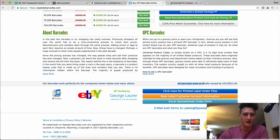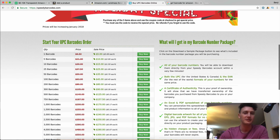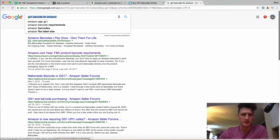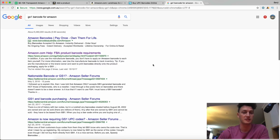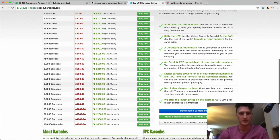Down here it says all barcodes were originally issued by GS1 US. So at the moment, I've never had a problem using these barcodes. But some people are saying that the original GS1 barcodes are different. I would double check that for yourself just to make sure, but I'm going to use one of these Speedy Barcodes like I always have, and I've never had a problem with that.